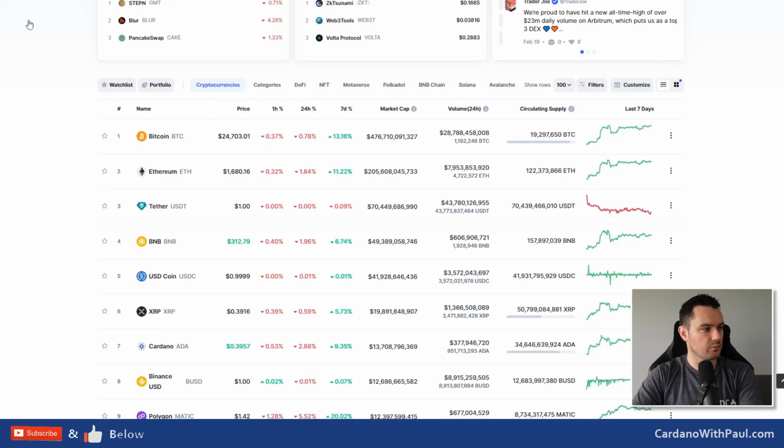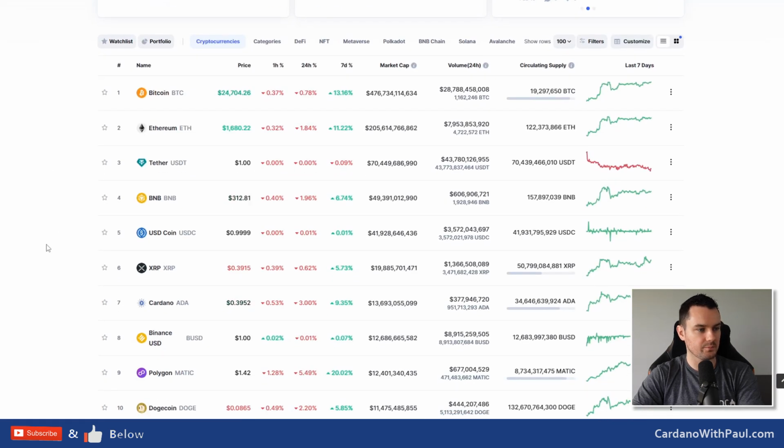As we're looking at price, let's look at the overall charts. So you can see Bitcoin up 13% for the last week and Aada up just under 10%. It was just under 10% this morning, sitting at just under 40 cents right now, up from number 8 last week. Passed out BUSD due to everything that's going on there with Paxos and BUSD having to basically wind down and not being able to mint anymore.